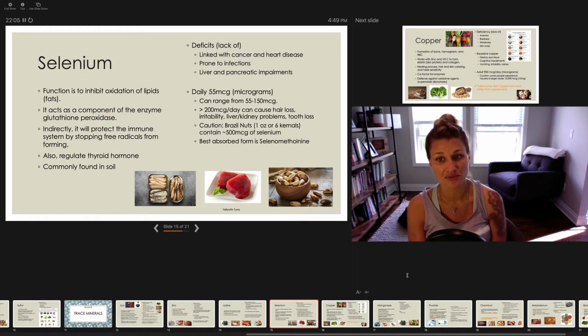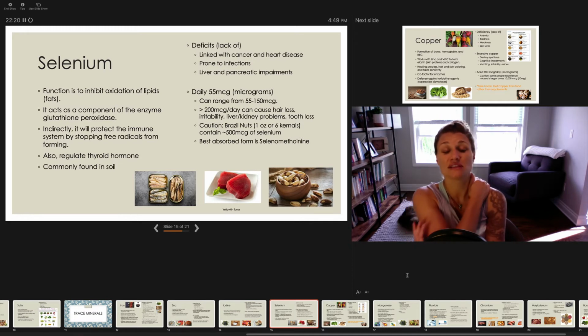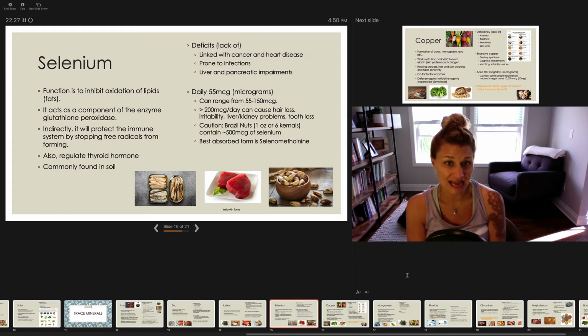It can help to improve the immune function as far as T helper cells and antibody production go. When you do have a deficiency in selenium, it can be linked to cancer and heart disease. You can be more prone to infections and have some liver and pancreatic impairments as well. Daily dose is about 55 micrograms. Again, it can range anywhere from 55 to 150.